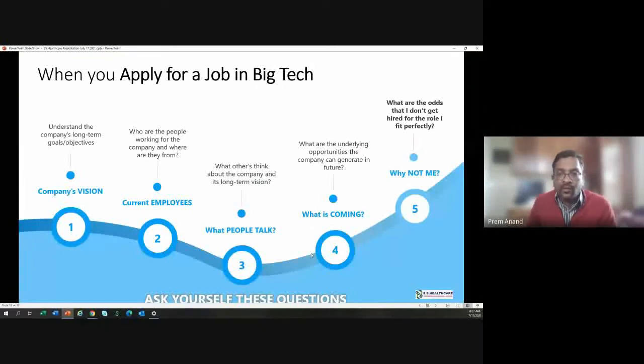For example, if someone says, hey, Google, you're doing great things here, but you know what? This is not solving my problem because this is a different problem. That's something you want to know, because when you talk to an interviewer in the future, you say, I see there is another problem which I think I can also help. So that's the kind of story you want to build. And you definitely want to know what is coming in the future.